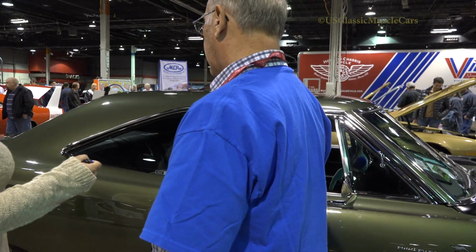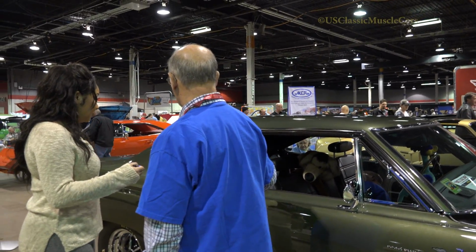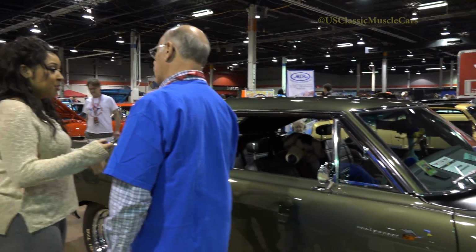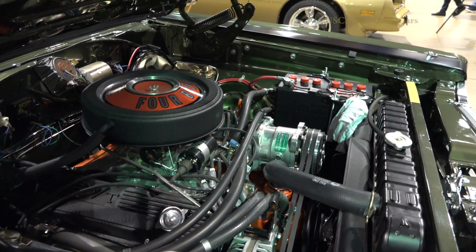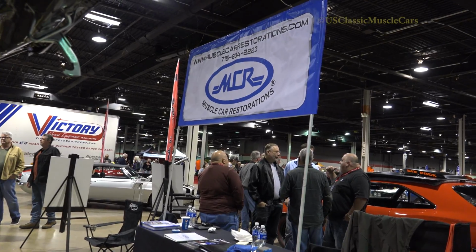And I get a lot of comments. People saying this car actually was done 6 years ago. So you can see that the quality is still there. Yeah, because I would have guessed that it was just recently done. No, it was finished in early 2011. Wow, it's in great condition.